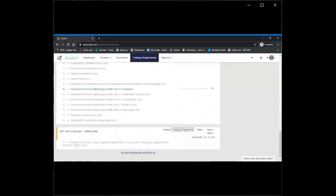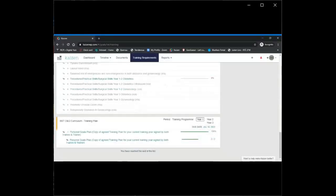The first thing you will need to do when you start is put in your personal goals for the year. Meet with your trainer and come up with some goals that you would like to have achieved by the end of either the current rotation or by the end of the year.